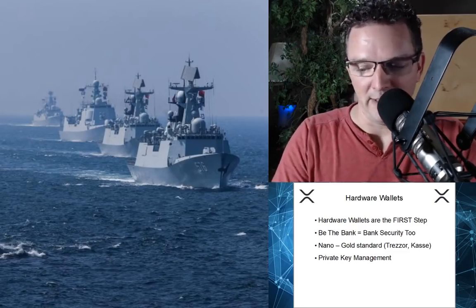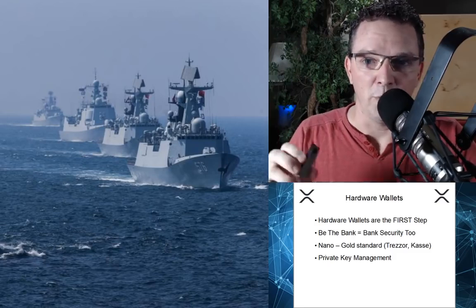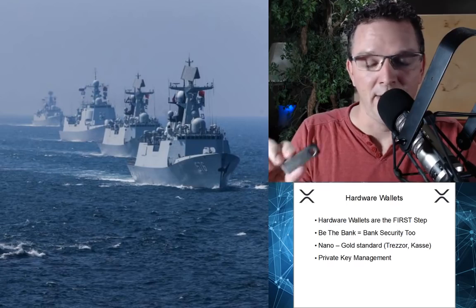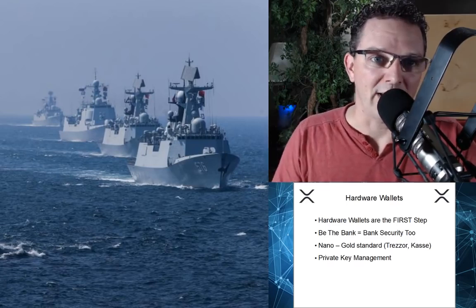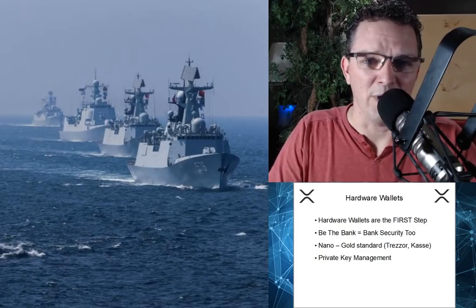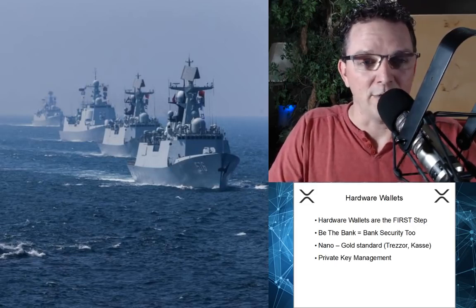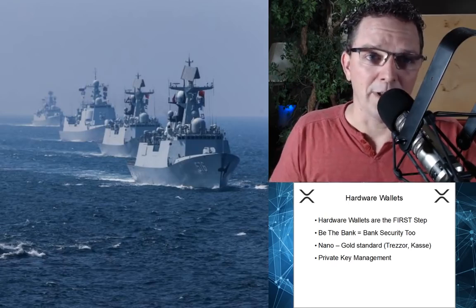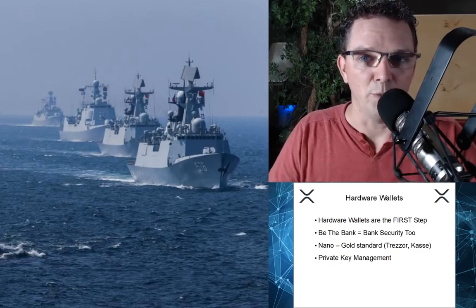The Ledger Nano right here is kind of the gold standard when it comes to backing up a lot of different cryptos. They probably have the greatest number of coins that they will back up. But there are others out there. Trezor is one. Cassie is a new one, I think, that I haven't heard of before, but I saw on Amazon when I was researching for this. So get whatever you want. Just make sure that it stores the coins that you actually want to put on the ledger.